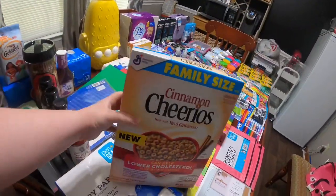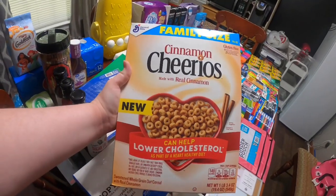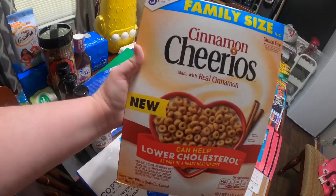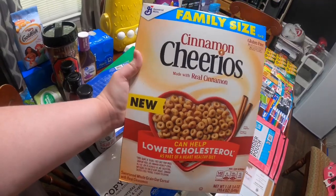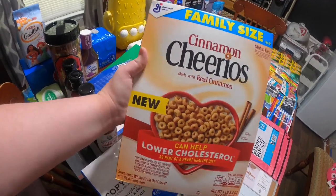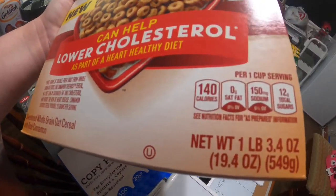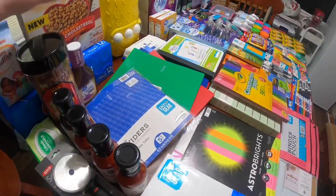And I've been on the hunt for these cinnamon Cheerios, and this is the first time I've finally seen them. So if you don't know, they had these a long time ago, and then they quit selling them, and then I heard they were coming back, and so I wanted to pick them up. But anyways, this was, I believe, $3.97 for the big family size box. It's the 1 pound, 3.4 ounces. So I am super excited about those.